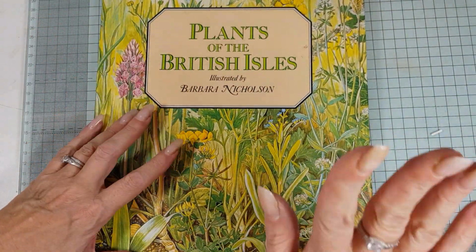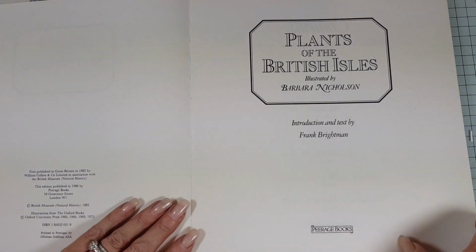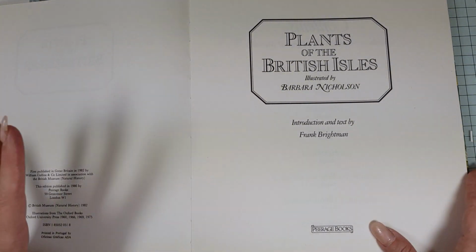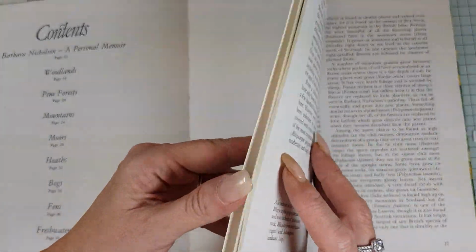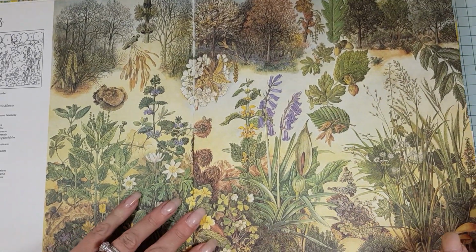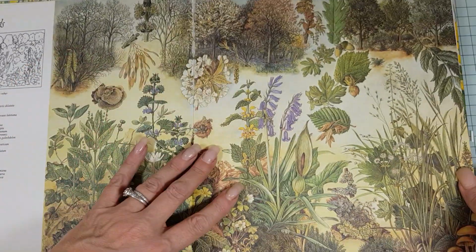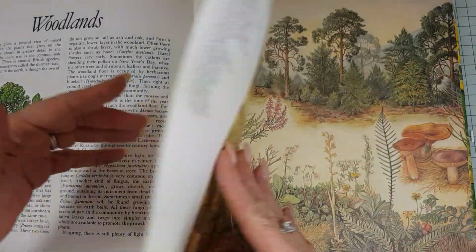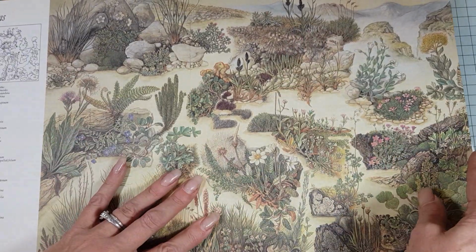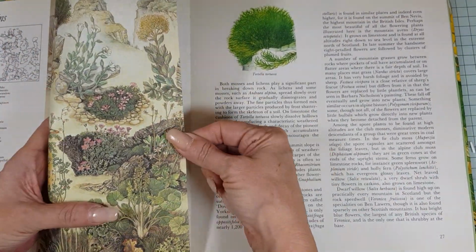So some of the books are really, really old. This one, I think it is 1986, sorry. So it's not an overly old book, but it has some lovely images in here, and a lot of the pages are like this. They're just very pretty, really lovely pages. So this one I intend to use the whole pages for journal pages. You've also got the little images here, but every couple of pages you've got these beautiful spreads. So that is what I intend to do with this one, just take out the pages and use them as journal pages.